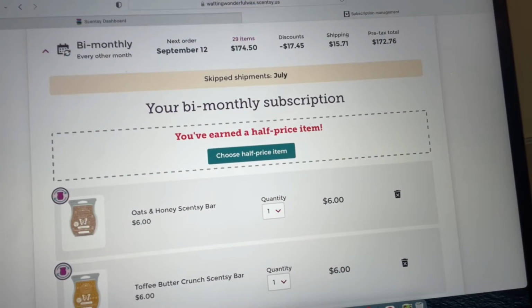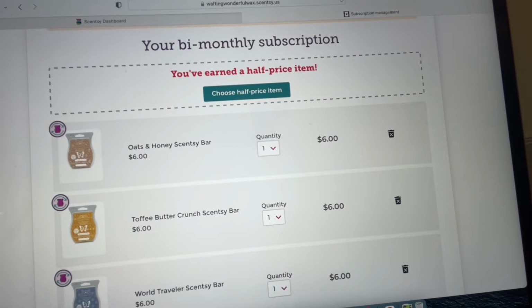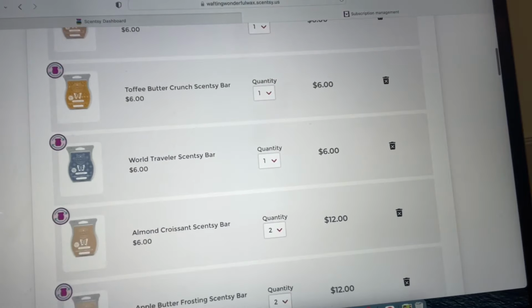So here's my actual club. This one is my bi-monthly, so let's go through bar by bar and I'll tell you whether it is staying or it is going. So first off, I have Oats and Honey, which is absolutely staying. That was a bring back my bar from January and I really enjoy it. Toffee Butter Crunch is also staying, probably permanently. World Traveler is staying for now. That is one where I might get enough bars that I'm good and I'll pull it eventually.